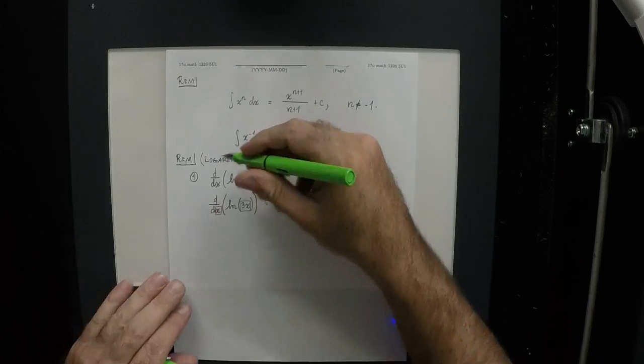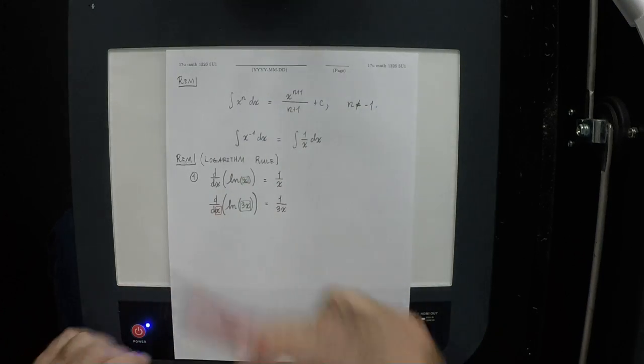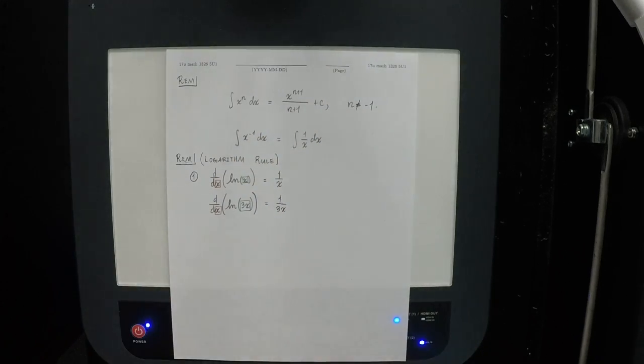Right? Notice in this example, the red and the green box are the same. So no chain rule is required. So for the present example, you have to do the chain rule, which is to say, you have to multiply by the derivative of 3x.